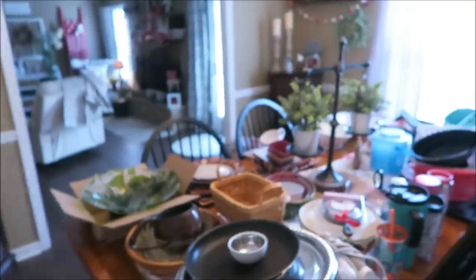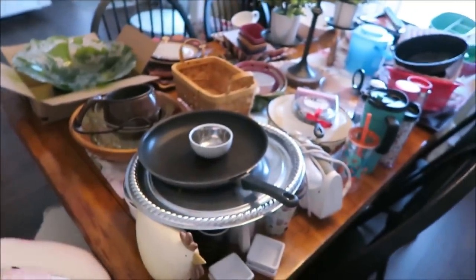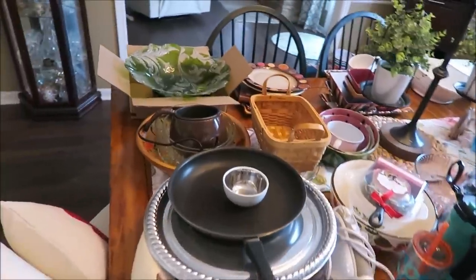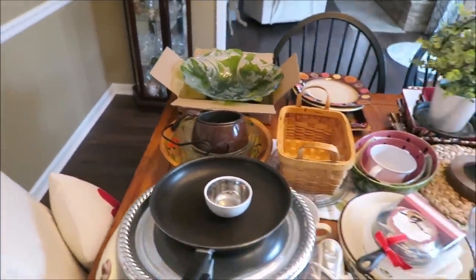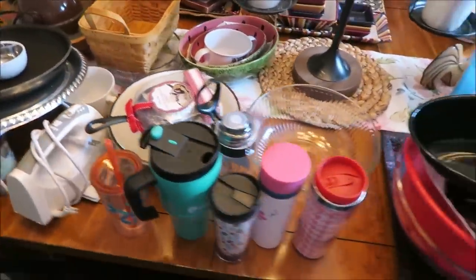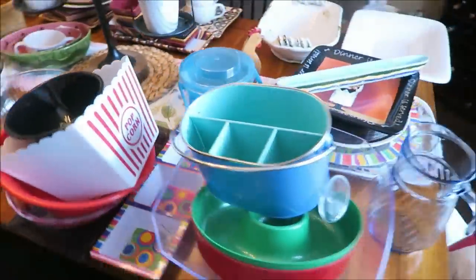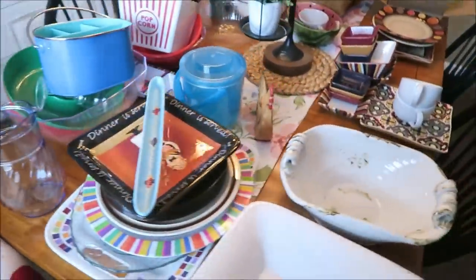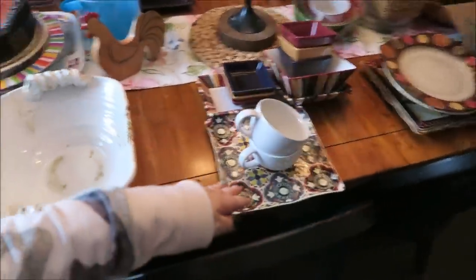I wanted to show you guys really quick what I put out on my dining room table. So this is what I took out of my cabinets, and now my dining room table is full of crap. Basically I'm going to take all of this stuff to Goodwill. There's just stuff here that I don't need, don't want, and so all of this stuff is going to go to Goodwill, except for this stuff right here.